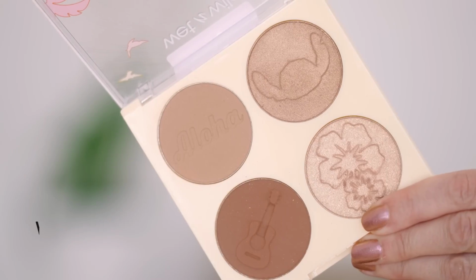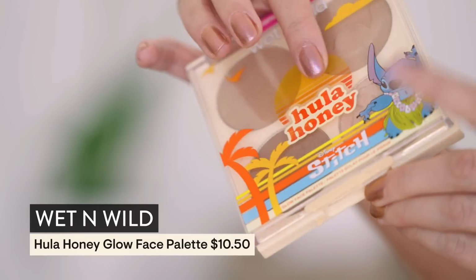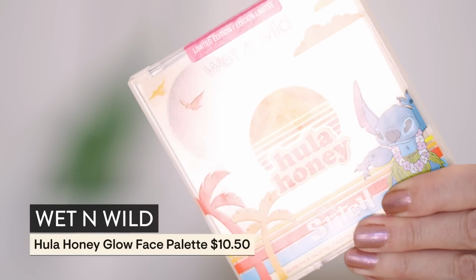I got this collection sent to me. I put it in the PR unboxing that I did with James. I will link that below. Go check it out. This is the Hoola Honey palette from Wet n Wild in the Lilo and Stitch collection. Now, I mentioned that I felt like these tones were really nice, really just not overly orangey, really flattering.